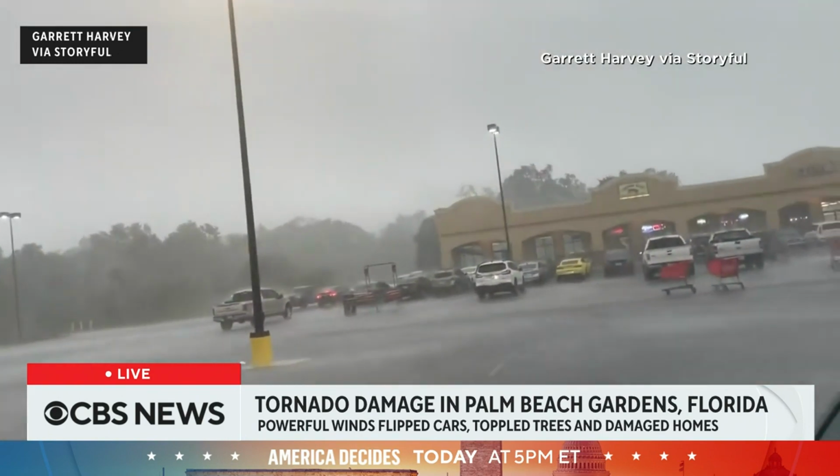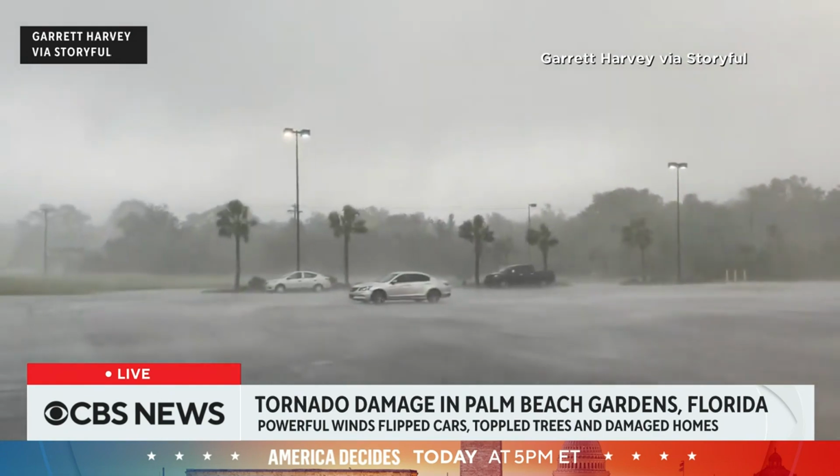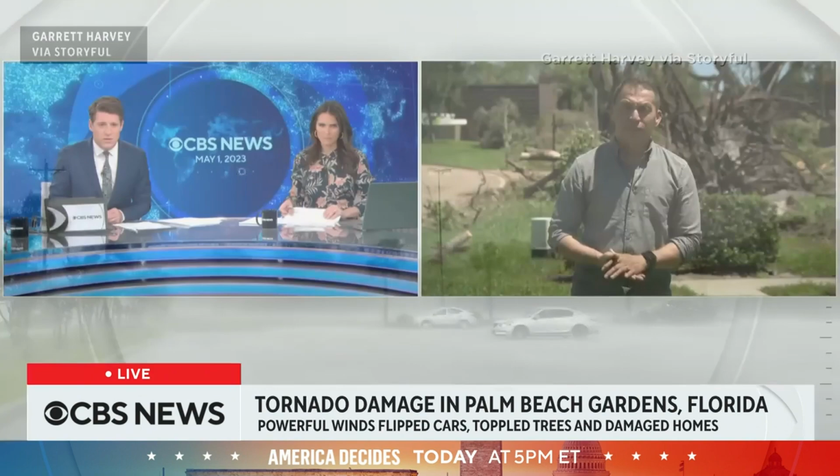Wow, Manny, we're looking at a video of a parking lot with the water just skating around there and the winds. I'm wondering to myself, what direction would you point the vehicle, toward the wind or across the wind? I don't know the answer to that. What are you hearing from residents, though, about damage? How long is it going to take to clean up? Are they prepared for the cleanup?